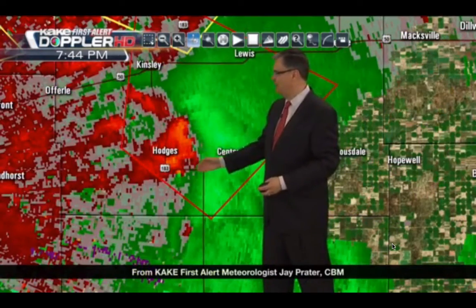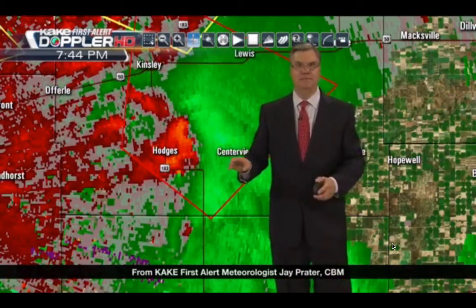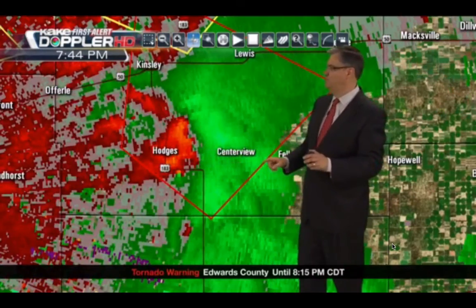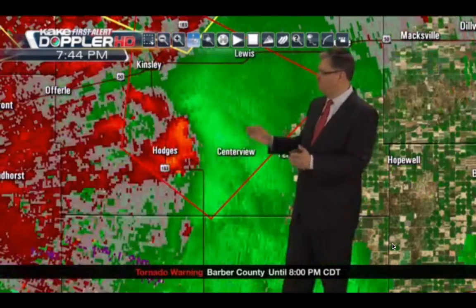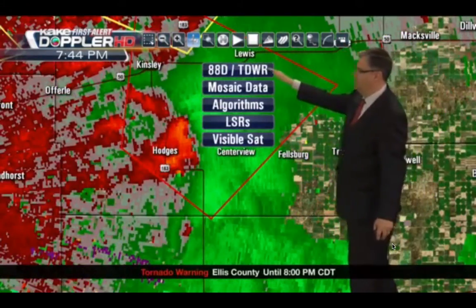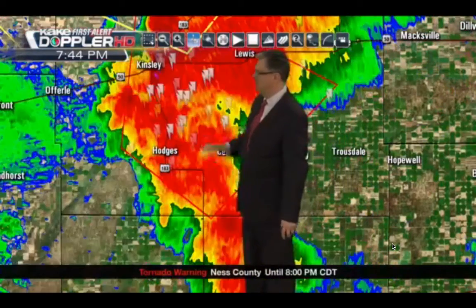I think the tornado threat for this Hodges to Centerview storm may be in the process of spinning down. Stay down in your shelters now, but if this trend continues, this is some good news here. We'll see if this starts to improve. But right now, it went from a really strong rotational signature to now more of a convergent signature along the leading edge of the thunderstorm. We'll flip back over to the reflectivity mode, and take a look at it from that vantage point and see what we've got going on.